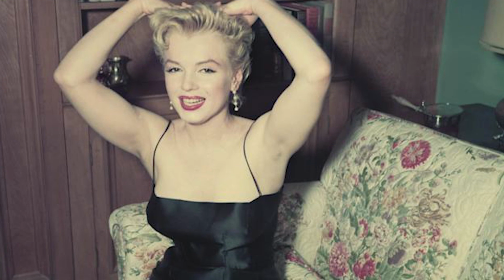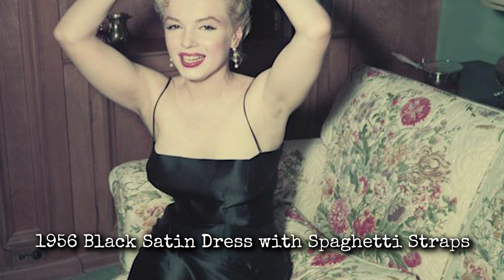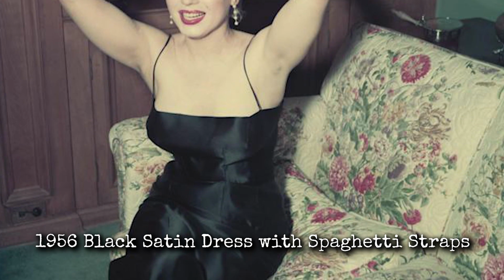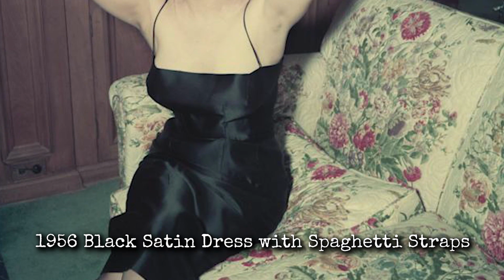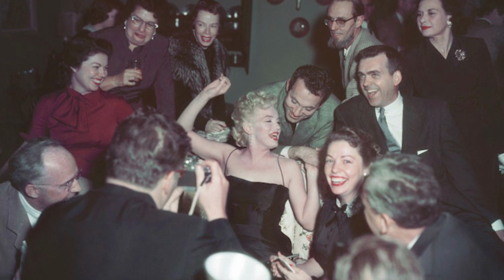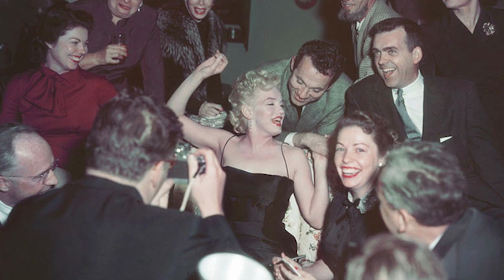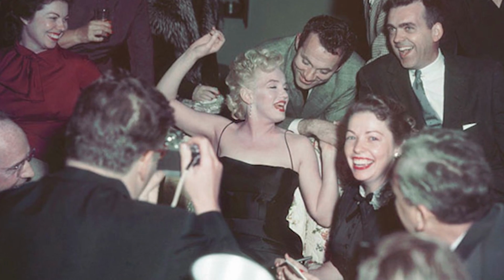And dress number 12 is a 1956 black satin dress with spaghetti straps, and this is one of my favorites. Usually when at home, Monroe would often resolve to wear a more minimalist slip dress. And one of these examples is from a party that she had at her California home in 1956. They captured her wearing a dress that by some miracle still outshone her beauty and caught the attention of everyone else there.